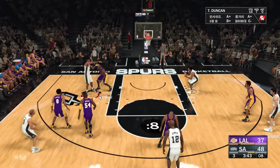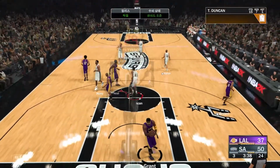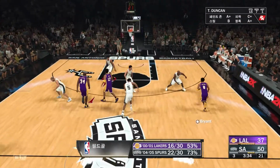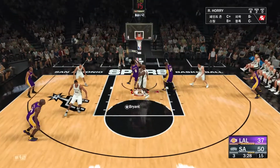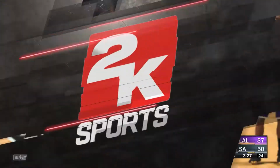Pass to Duncan. Here is Ori, and it's San Antonio with another. 3 straight to begin this half. Couldn't have drawn it up any better. Here's Kobe, and he gets the whistle. 2 free throws coming up.